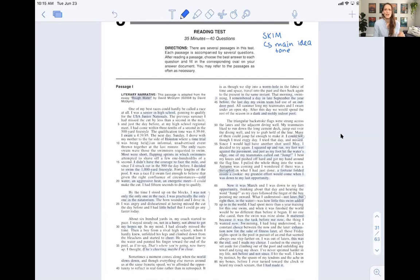There's something else that you can do when you first get your reading test. So I asked you guys, do you know what previewing a section means? And 6 of you said yes, and 3 of you said no.